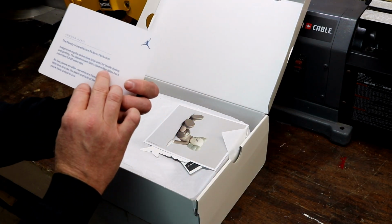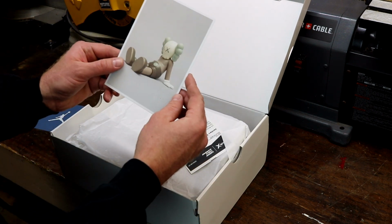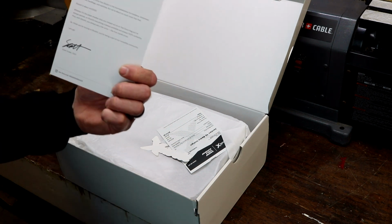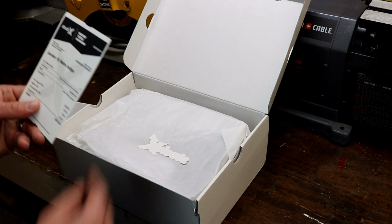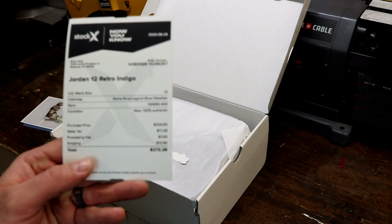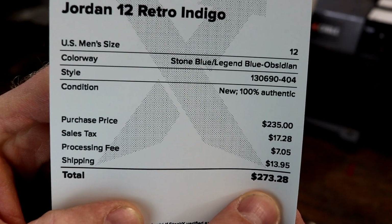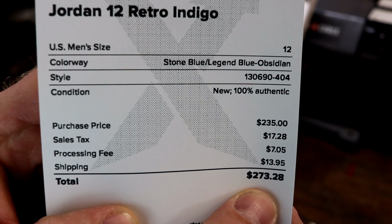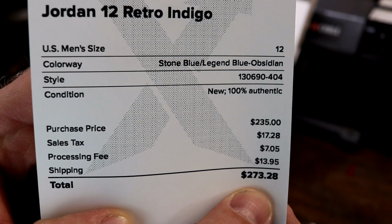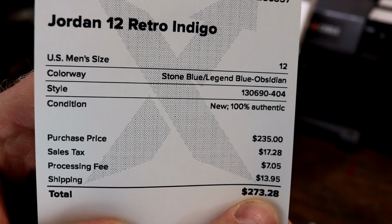StockX, got a little card in there. There's your receipt. So there's a good breakdown right there. They were purchased at $235, sales tax $17, processing fee $7, shipping $13.95. That was a little bit of a surprise first time I did it. I wasn't expecting that total to get so high. But like I said, I've got to get these 12s. If you got a shoe you got to get, maybe it's worth it for you.